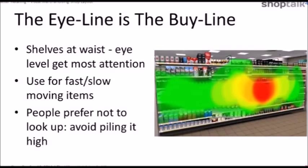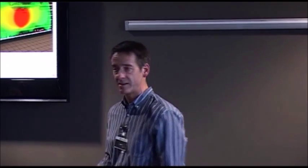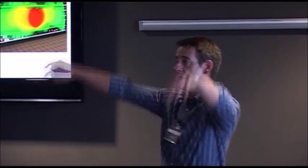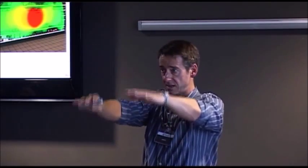People prefer not to look up, which is an interesting one. Looking up above head height is generally unnatural and something that people would prefer not to do. So this whole "pile it high and sell it cheap", don't take it literally. If you've got high walls in your shop, the stuff you put up here is going to receive a lot less attention than the stuff that's down here.